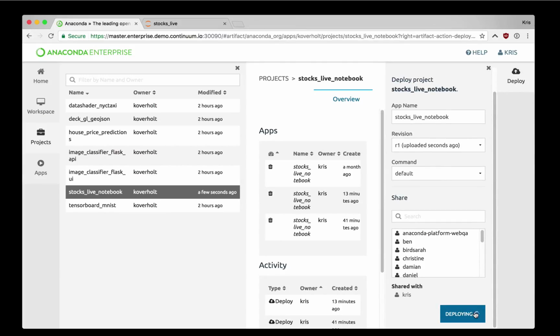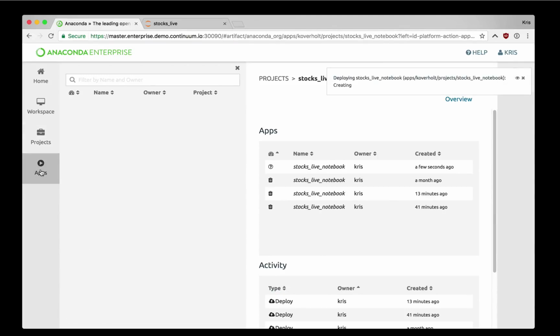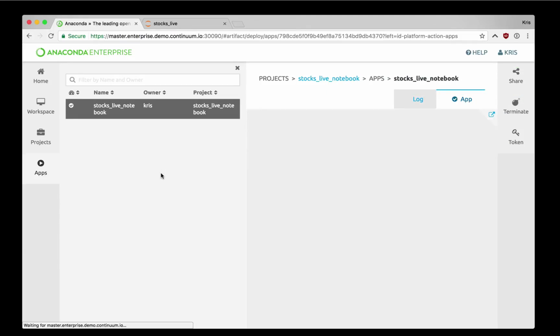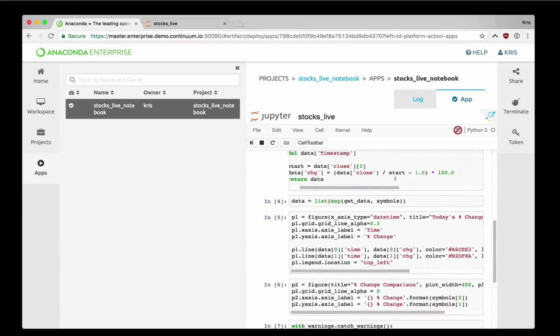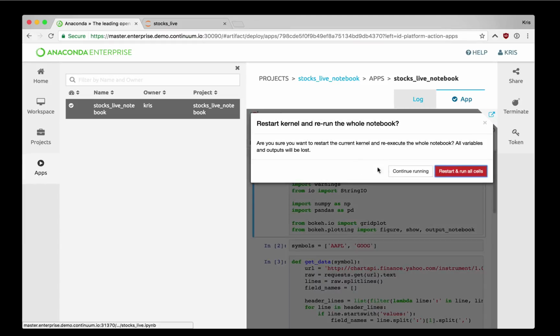Once we've done that, we have a one-click deployment of a secure and scalable self-service notebook that exists in Anaconda Enterprise. I can share with my team. So in a few moments, we'll see the notebook spin up, and we'll see the same version of the notebook we were running locally running in Anaconda Enterprise. So now, on the right side of Anaconda Enterprise, I can see the same exact notebook. It's reproduced that environment, it's isolated that environment, and given us an endpoint just for this self-service notebook.